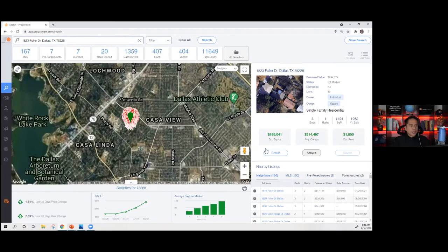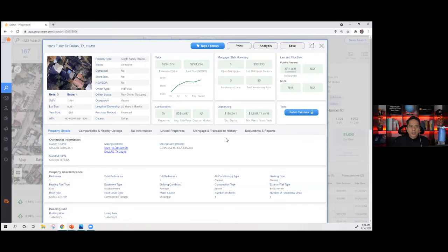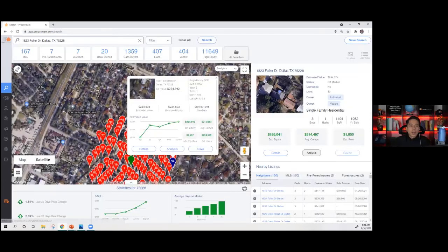But here's the reality. Anytime you're talking to a person using PropStream, go into the details of the property, and you'll get what we call our property details page. This is everything we have on this property. And whether it's this property or number 95, when you go into the details, it's the same layout. So we wanted to make sure that any property you click on, you're going to be reading the same type of format, okay? So what is it that we get in this format?